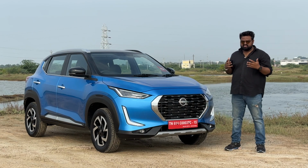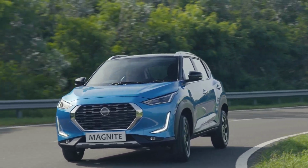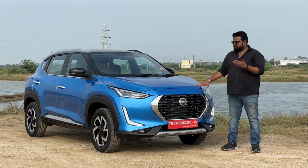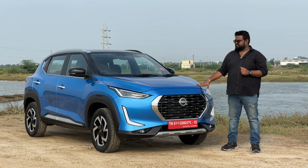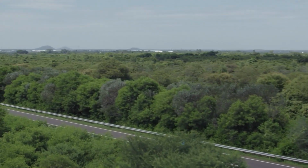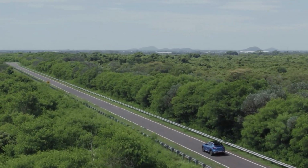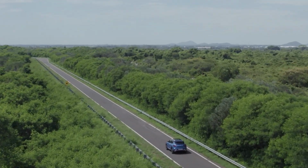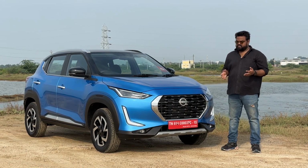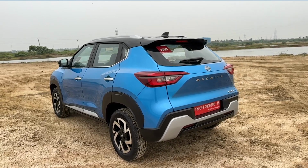The space in the cabin is good. If you are going to use this for your daily commute to your office, it's going to make your driving easier, and anyone in the family can drive this car very, very easily. Also, if you take long drives occasionally for family trips, you have a decent amount of boot space and decent space in the cabin for a comfortable overall drive. For a family of 4 or 5 people with a kid, this does make a lot of sense.